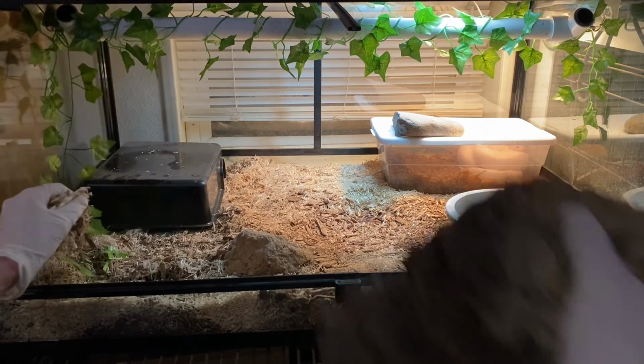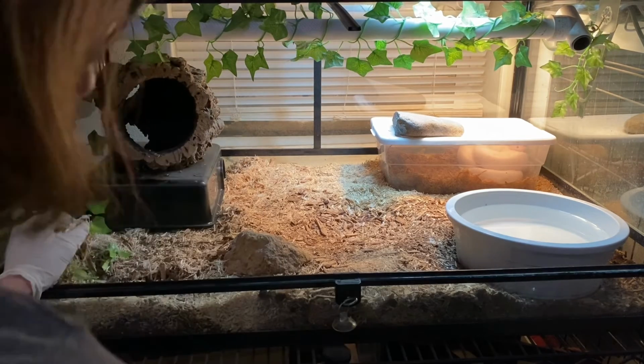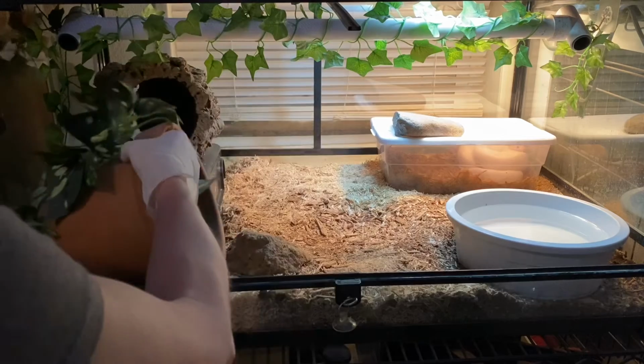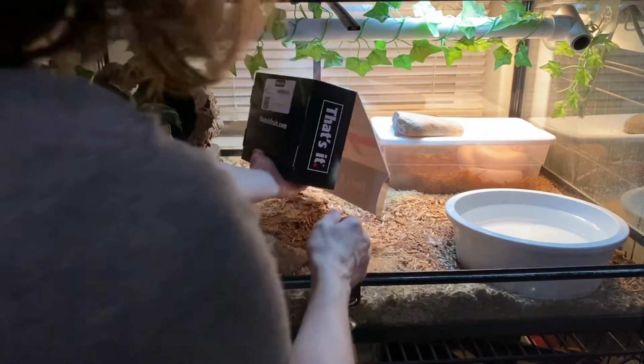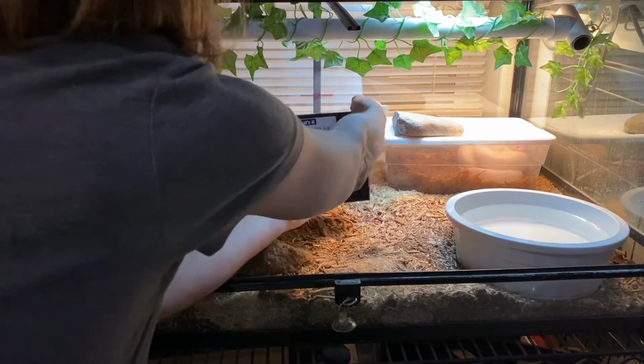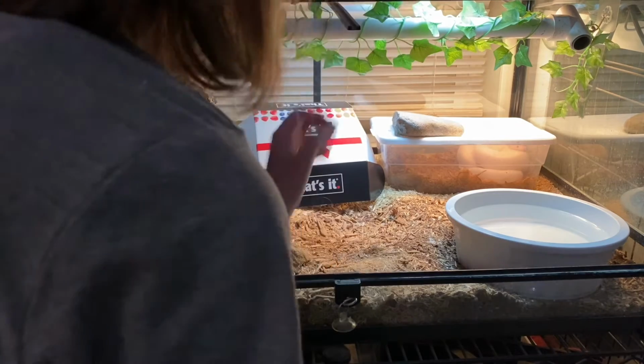So when he is not in there and he is safely and comfortably hidden somewhere else, I use it as an opportunity to clean that favorite hide of his, to clean other enclosure furnishings, to give him a new enrichment item, which in this case is a cardboard box. I could also change the water if needed at this time. I could also spot clean other areas.